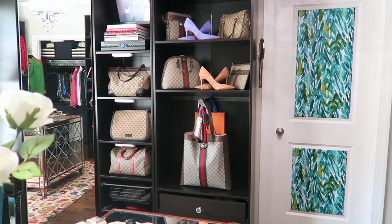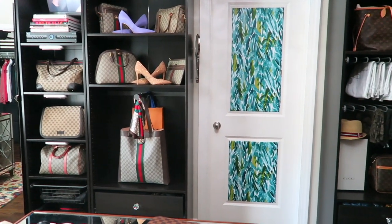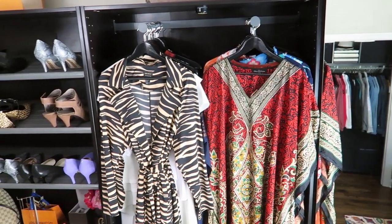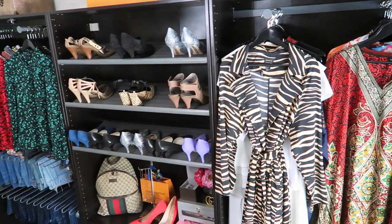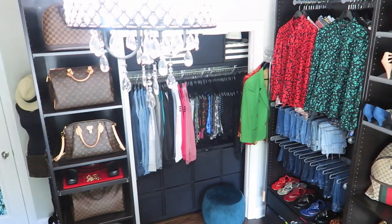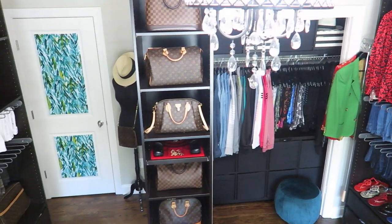Let me know if you are thinking about revamping your space with any jewel tones. Let me know what you think about what I have done here in my space, my closet room. I just love it. I just love it.